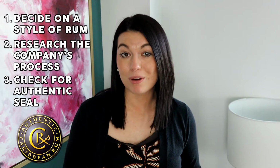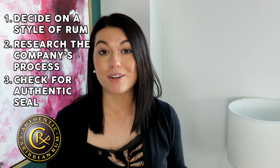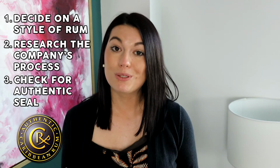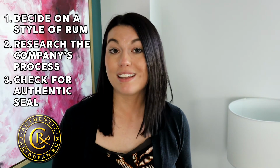Third, if you're looking for a bottle of rum specifically from the Caribbean, you can look for the authentic Caribbean rum symbol that will appear on a bottle. This symbol was made to help customers identify which rums were created in the Caribbean and are made under the true, authentic regulations and quality of Caribbean rum.